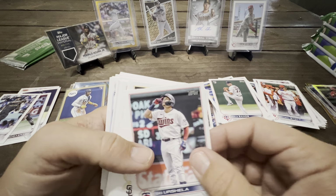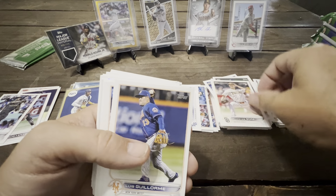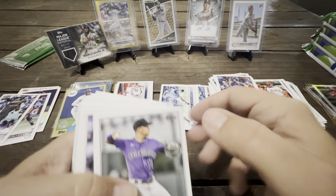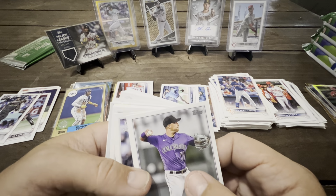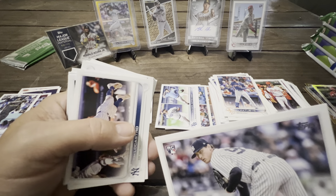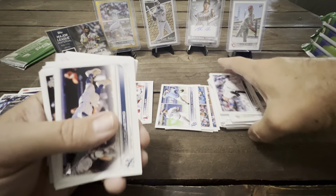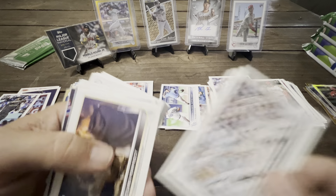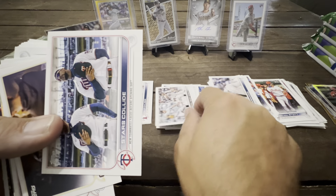Does have a nice look to it. Kind of some of the cards I feel like are a little better than what we've gotten in some of the other ones. Hope I pull that Yordan Alvarez All-Star now that I'm thinking about it. But there we go, Macaroni. There is a double up on our guys there.